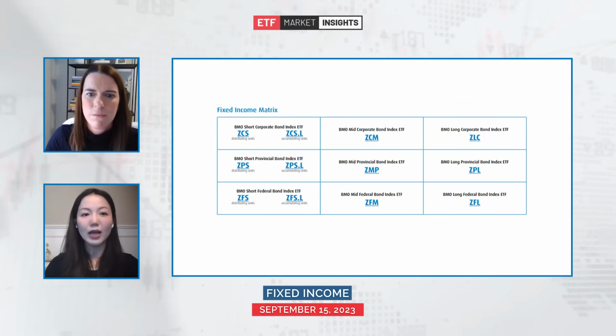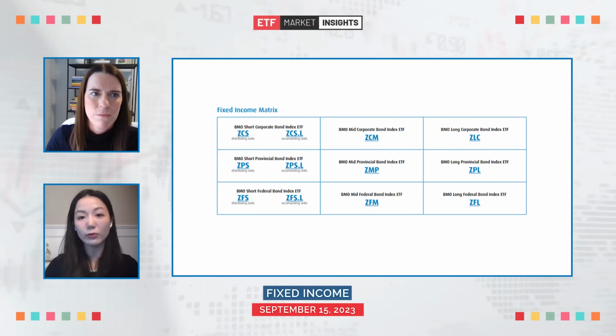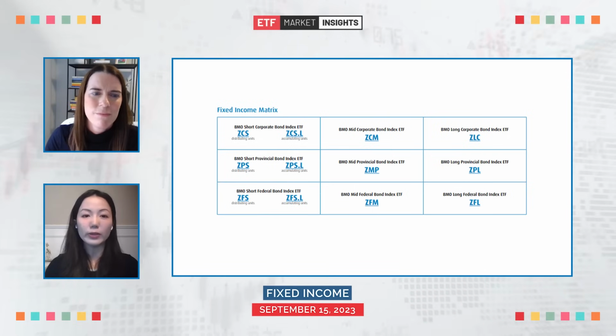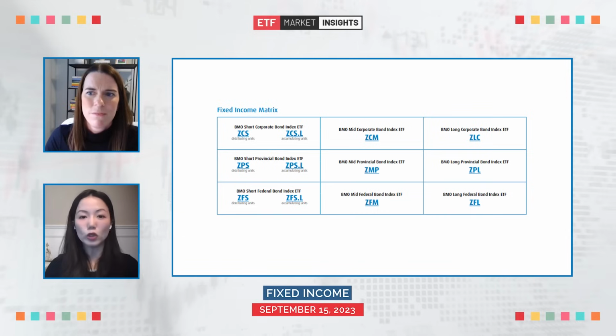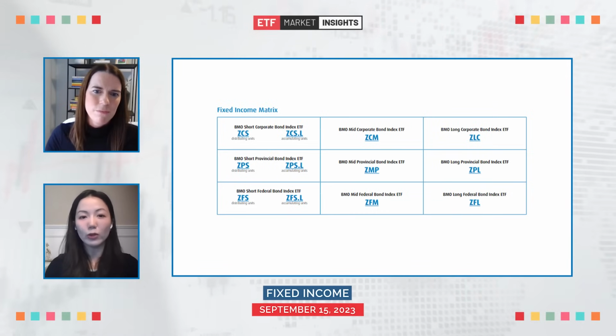However, if investors expect the BOC to pivot and be forced to cut rates, so interest rates will fall, then they should probably add duration by buying long-term government bonds like ZFL, as they're more likely to outperform when rates are dropping.